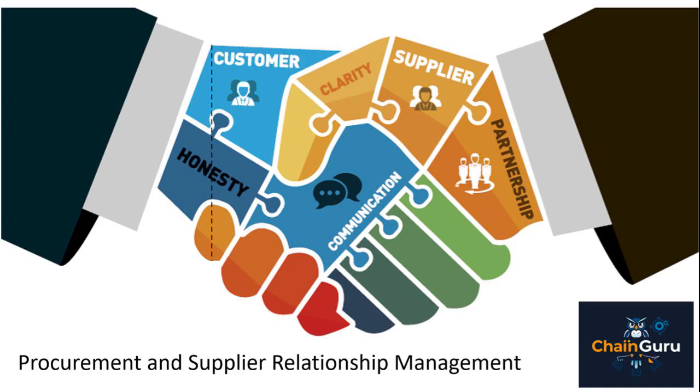Welcome back. Today, we're exploring a vital area of supply chain management, procurement and supplier relationship management. While procurement might seem like a simple task, buying what a company needs, it's actually a complex, strategic function that shapes costs, supply continuity, quality, and innovation. Effective procurement isn't just about the lowest price. It's about securing value through planning, supplier research, risk management, and negotiation, all aligned with business goals.